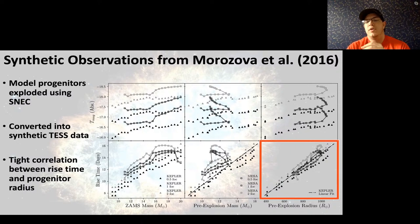For these, you evolve your progenitor star with something like MESA, a stellar evolution code, and then you get a realistic star at the end, and you explode it using a code called SNEC, the supernova explosion code, and then you get pretty reasonable, physically viable light curves at the end. We took the light curves from a paper by Morozova et al. and converted them into what TESS would see of those model light curves. And we noticed here in the bottom right, there's a really tight relation between how big the star is physically and how quickly the light curve rises to peak.